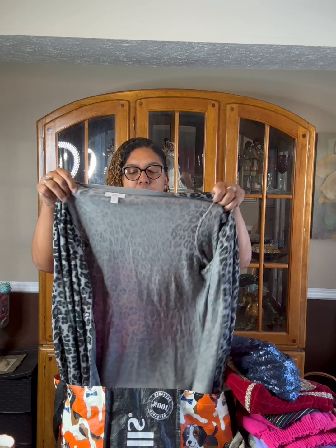Then I got this cardigan from Croft & Barrow. This is XXL and it's animal print. I do good with this brand when it's the plus size stuff. So cardigans and things like that, people will always be looking for.